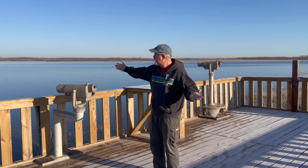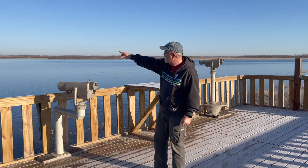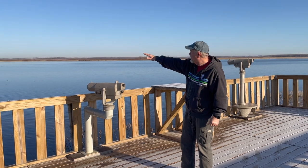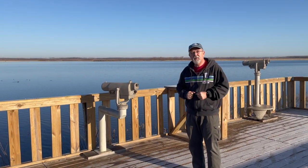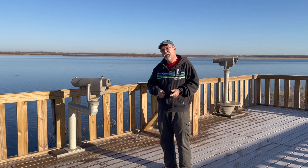But as you can see, there's still some snow geese over here in the background and some ducks. So we're gonna make the loop and see what we can find today. Come on with us.